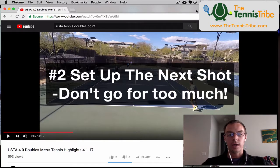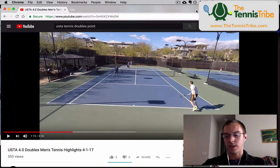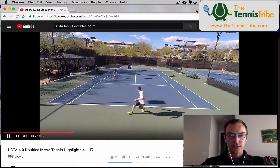When you're playing a team that you're better than, they're not going to beat you. So if you go for too much, that's one way that you can beat yourself. So really thinking about, whether it's a short forehand or an overhead in this case, keeping it in, hitting a solid shot, and getting the next ball to put away. So always looking one step ahead. So he does a good job there.